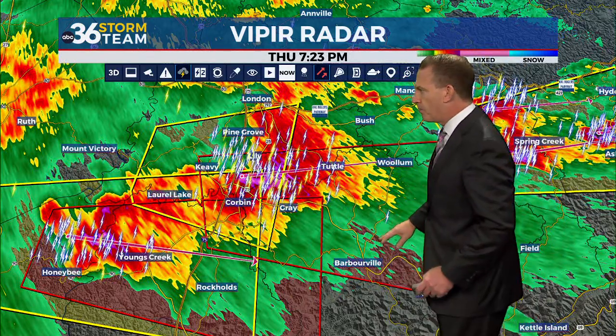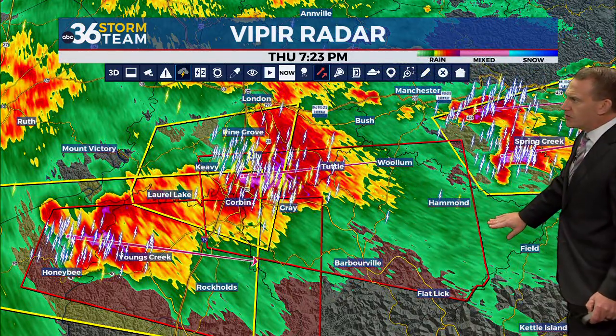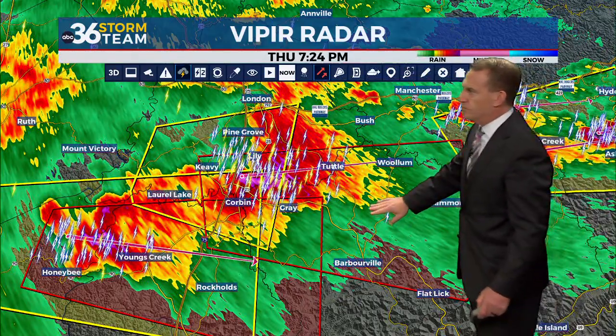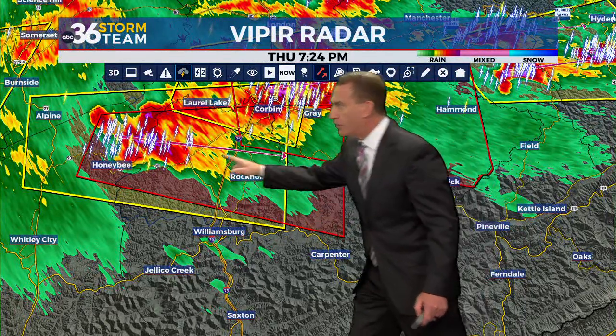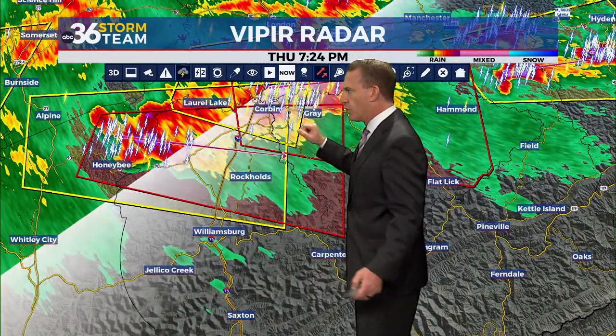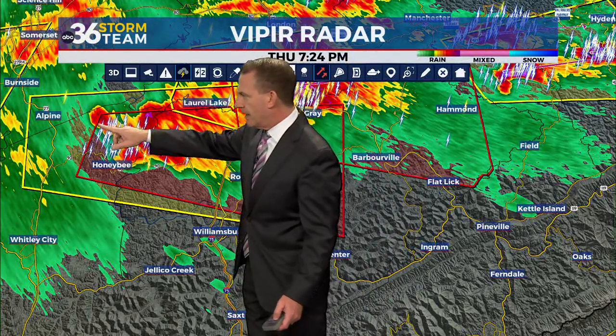Now in Williamsburg proper, it is all to your north. So you should be in pretty good shape in that regard. There's Williamsburg there. So you're not in the severe thunderstorm warning or the tornado warning. But again, Rockholds up toward Corbin, Laurel Lake, Honeybee.